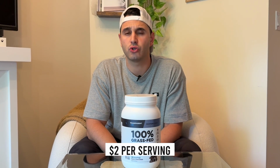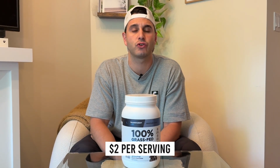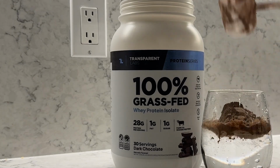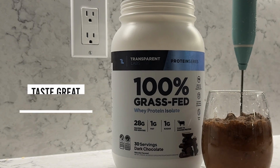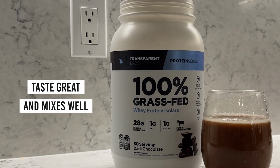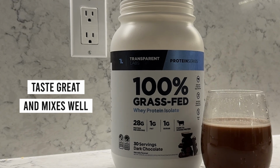Transparent Labs whey costs $2 per serving. This is above the average cost of whey protein, which we calculated to be around $1.34 per serving. But this cost is on par or below similar products that use high quality grass-fed whey with no artificial additives. Transparent Labs grass-fed whey isolate tastes great and mixes well, and won the top 2 spots for taste when compared head-to-head in a blind taste test with other naturally flavored protein powders.